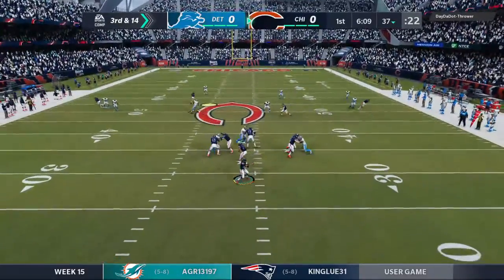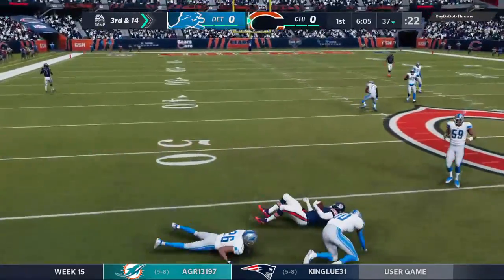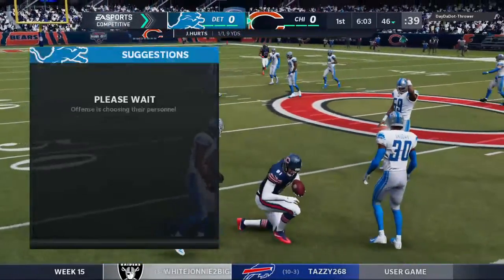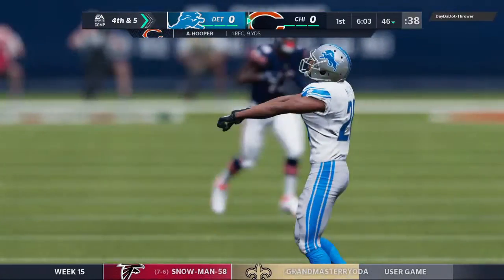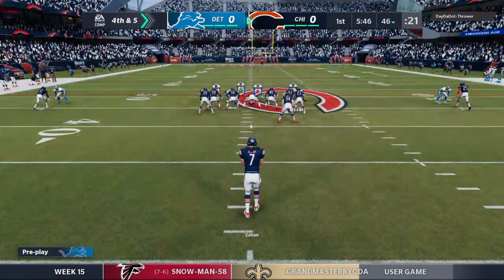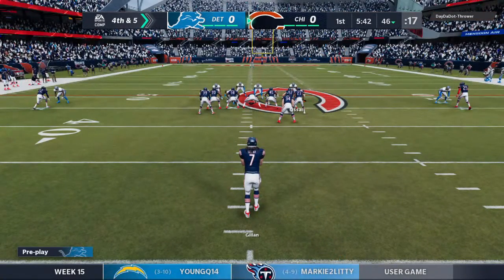Play action. Here's Hurts. And it's hauled in by Austin Hooper. And they will get this across midfield, but still well short of the first as he's dropped at the 46. It's a gain of 9, but it's also going to mean a punt here on their opening drive.